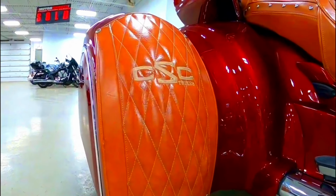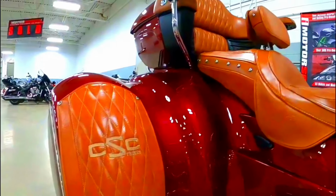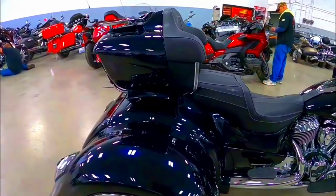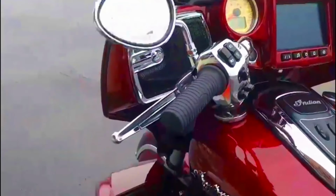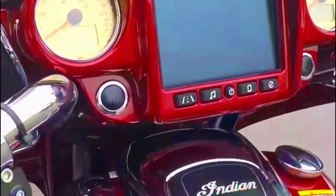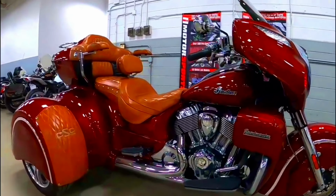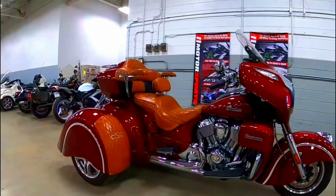Conclusion. The 2025 Indian Roadmaster Trike represents the pinnacle of luxury and performance in the three-wheeled motorcycle market. With its sophisticated design, powerful engine, cutting-edge technology, and unparalleled comfort, it is poised to set a new standard for touring trikes. For those who demand the ultimate in motorcycle excellence, the Roadmaster Trike promises an unrivaled blend of style, performance, and innovation.